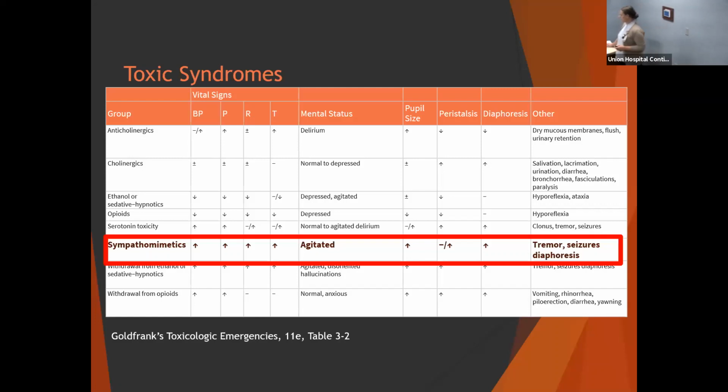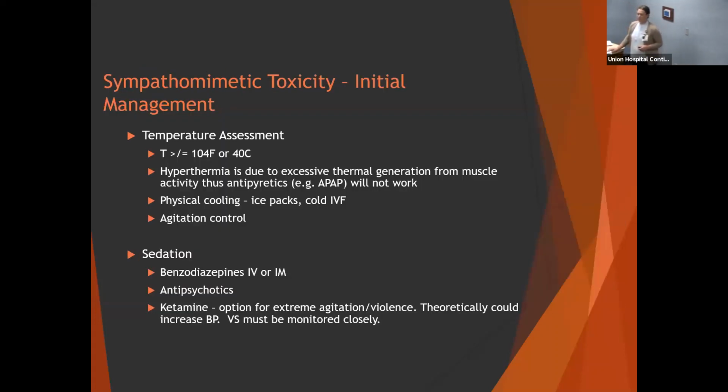Of all the effects that sympathomimetics can cause, one of the most concerning is elevated temperature. Hyperthermia can be very severe in these patients. Generally, if their temperature is greater than 104 Fahrenheit or greater than 40 Celsius, you want to institute immediate cooling. I think our guy a couple weeks ago was 106 when he first got to us. I may have heard a 108 in there, but it wasn't charted, but definitely 106. So we started him cooling with our body wraps and cold saline. But that's definitely something that you want to assess in these patients when you suspect a sympathomimetic overdose.